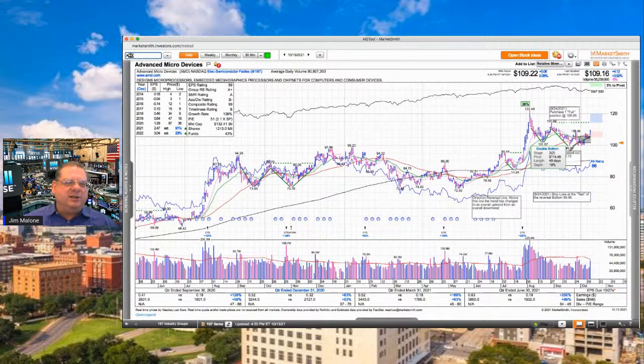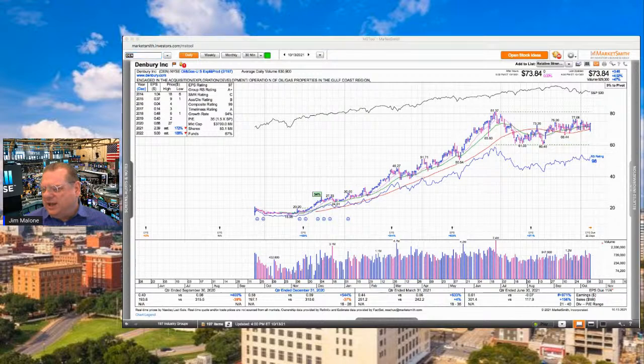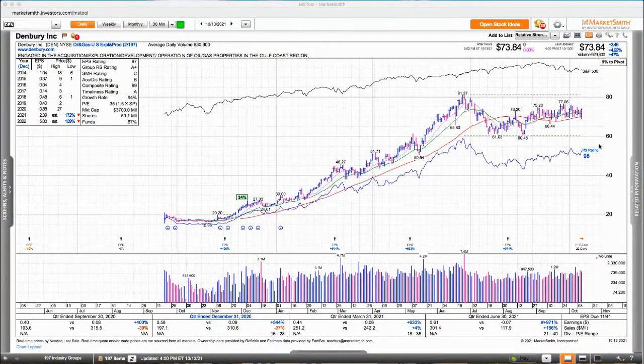Another one is anything in the oil and gas group. Let's look at Denbury. I want to look at the chart for Denbury Resources. Yeah, this one is starting to move higher as well, and I think this one might be something that you could get into. It made a nice reversal off the 40-day line.